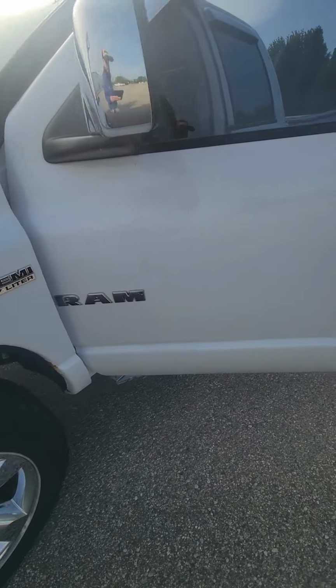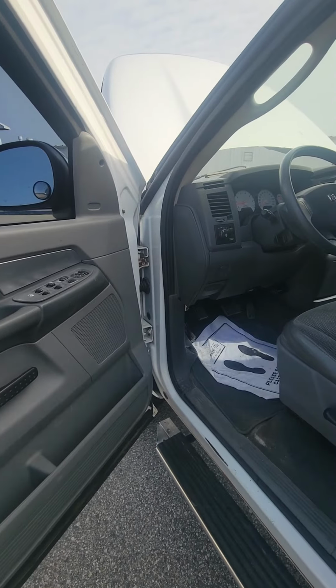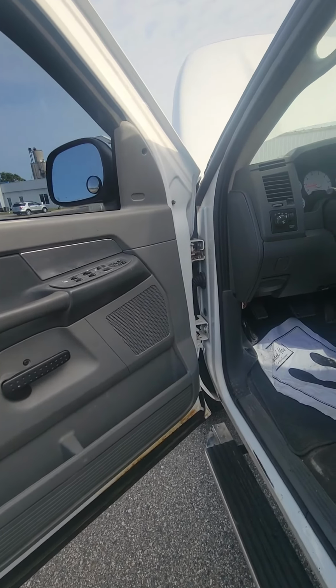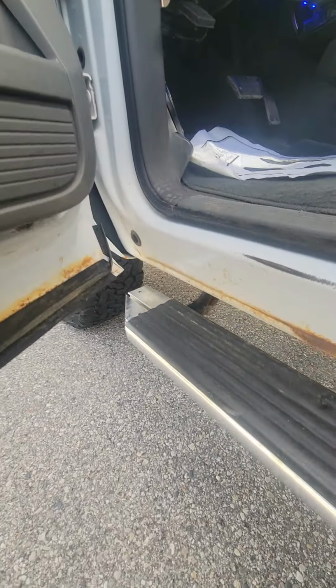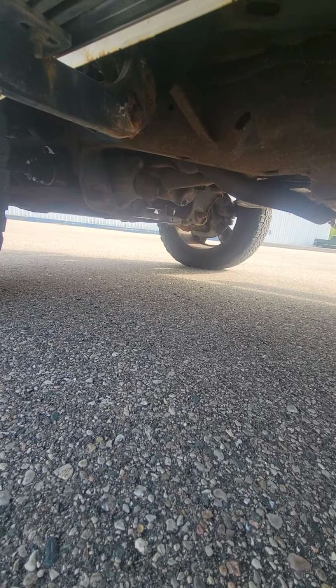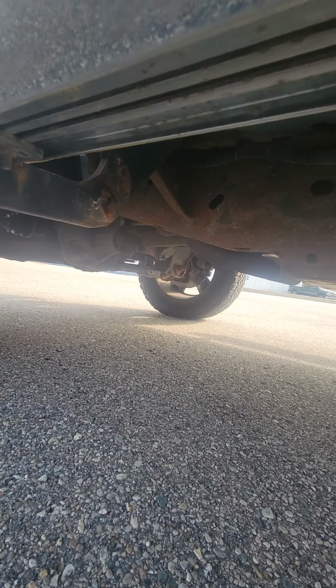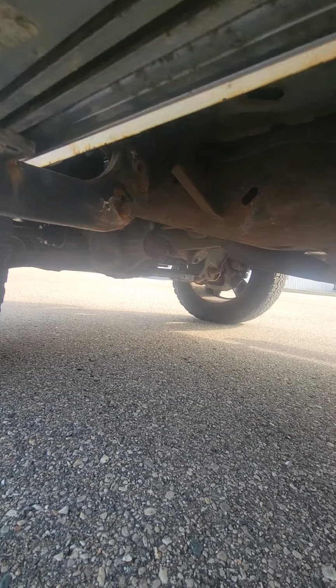Other than that, probably could use an alignment. Had a little bit of a pull to the left. I think that ticking is coming more from the bottom. Maybe that might be an exhaust tick. I'm not too sure.